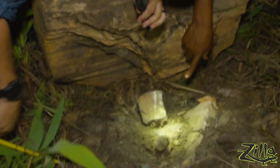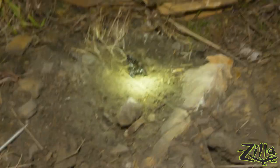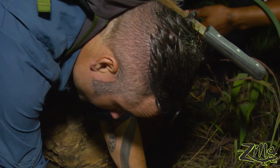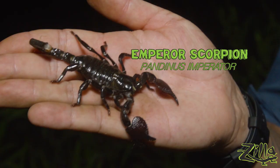Where did he go? Go get. Here? Yeah. Awesome. Check it out. So this is the emperor scorpion.